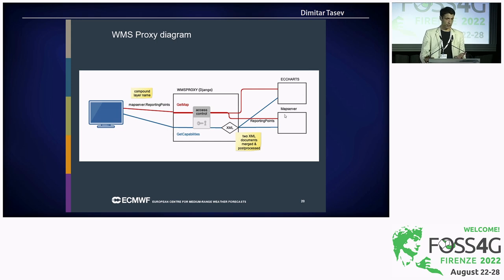Basically, we have MapServer, which is the normal one that you probably already know. EasyChat is our own software that is based on reading files that are a bit more complicated, like NetCDF and so on. So this already existed when we started EFAS. So we decided to use MapServer and EasyChat as two different instances, keep using EasyChat, and merge the two requests into one XML.